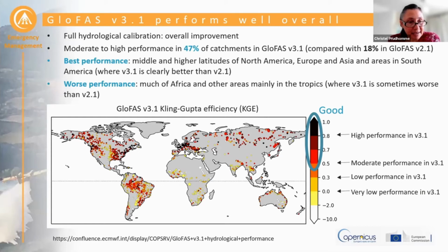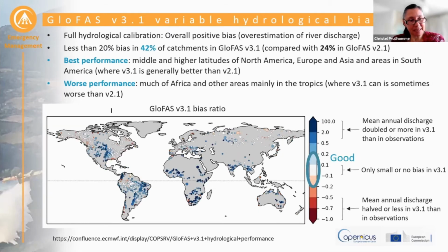And you can see that overwhelmingly we've got a moderate to very good performance with 3.1. There are some regions where the performance is a little bit lower, but this is associated with any global modeling. So the KGE provides a very global overview.